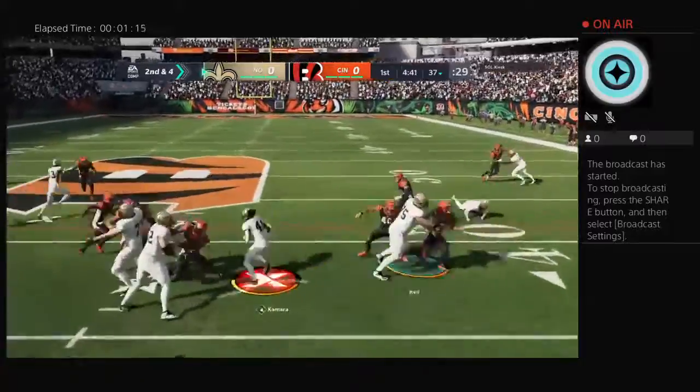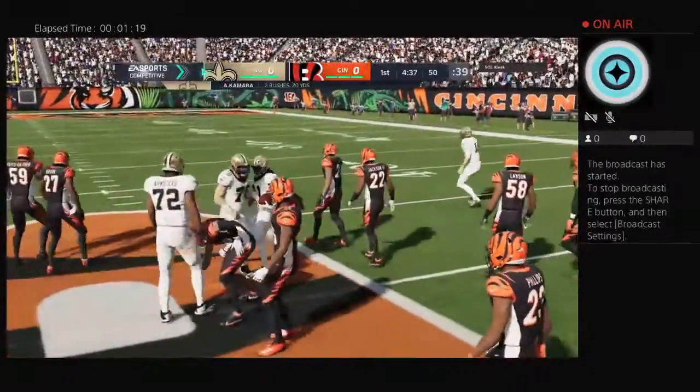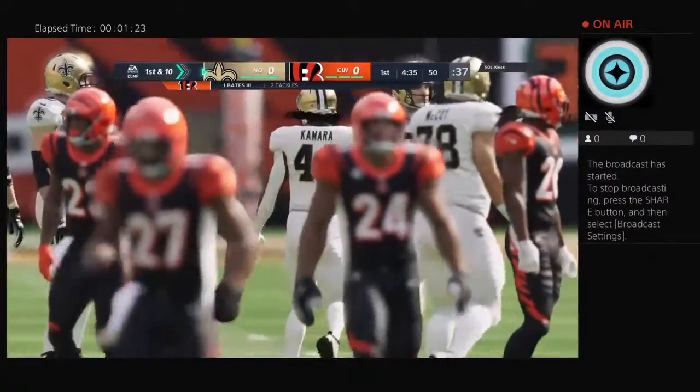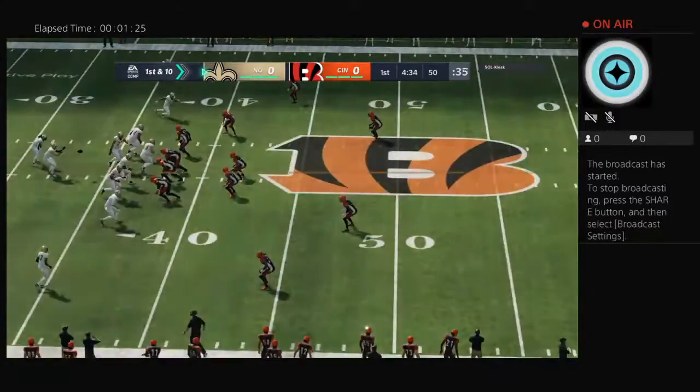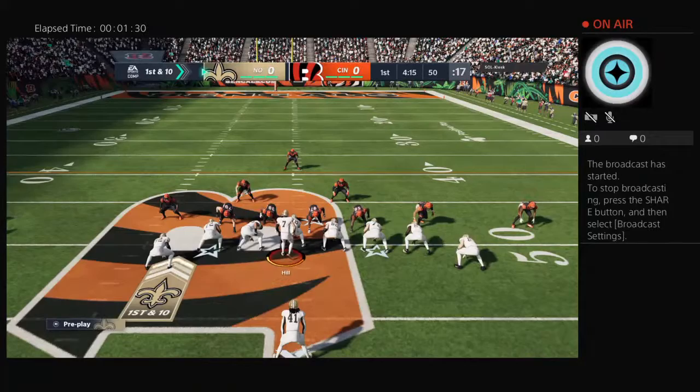From the gun, it's a run for Kamara. And he gets this one to midfield before he's brought down. Give him 14 on that one and a first down. Well, one unit I know you want to watch is that offensive line. If they keep clearing holes like that, it's going to be a long night defensively.